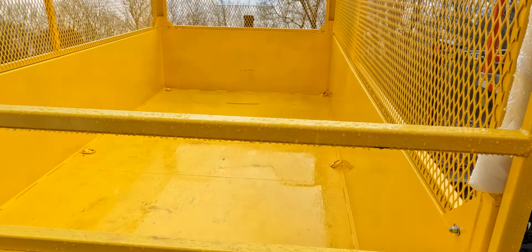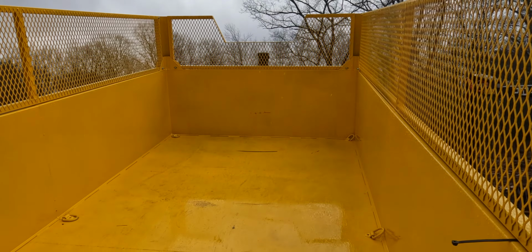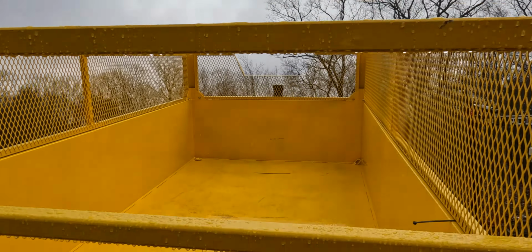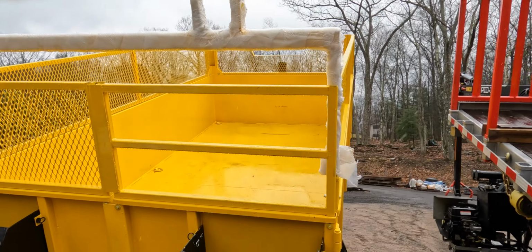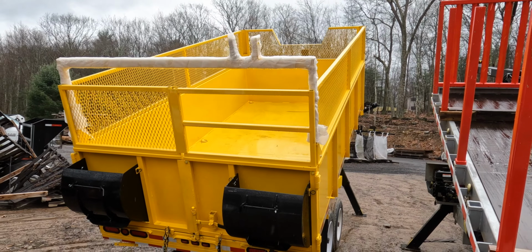Again, we do the tie downs inside the bed. There's a better shot of that front tapered headache rack to make sure the grapple fits in there nice. Again, all LED lights, 7K axles.